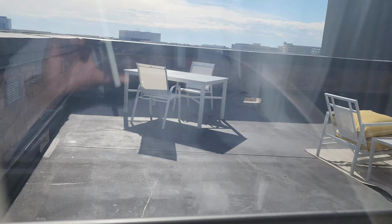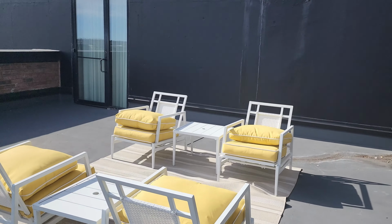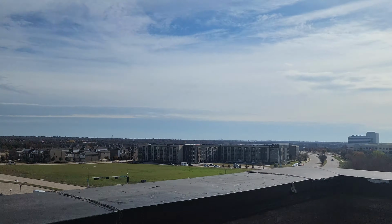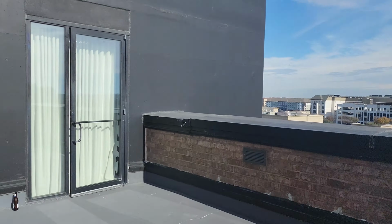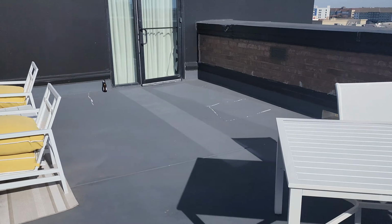Come around, own little private balcony where we can chill and hang out on top of Houston. Did I say Houston? I mean Dallas. It's how your boy do it. It's your boy Sledge.